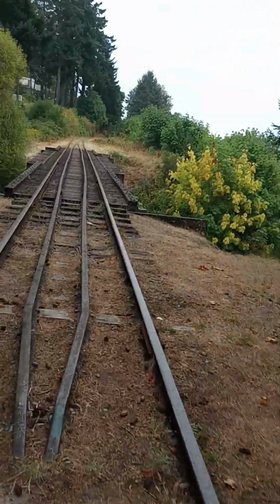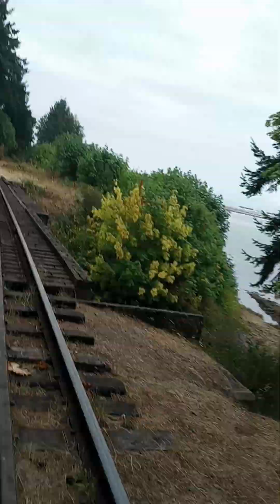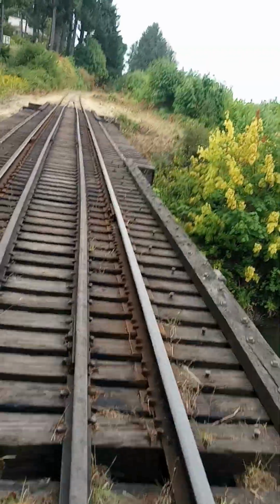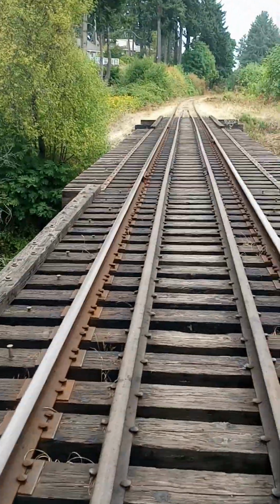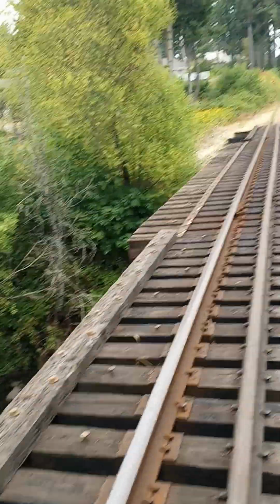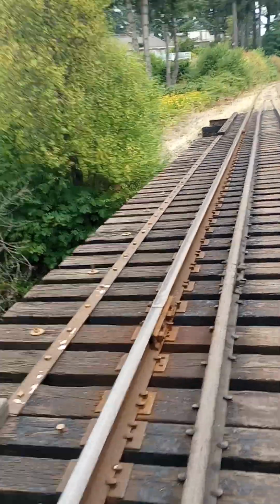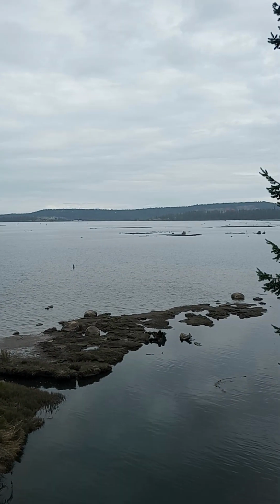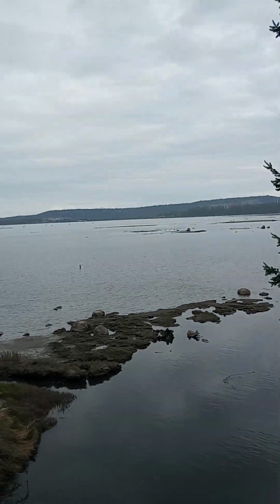Finally getting to a view. Actually, I'm really impressed how these tracks are. They're cleaner on this side than they are on the other side. So far. Beautiful.